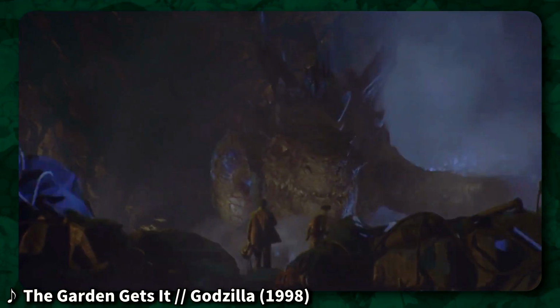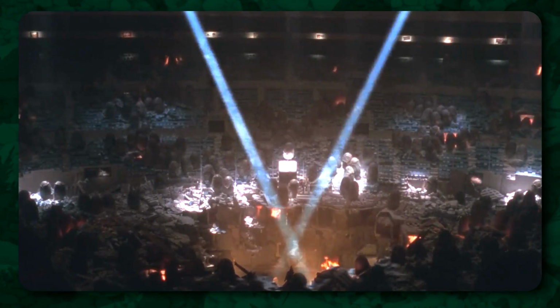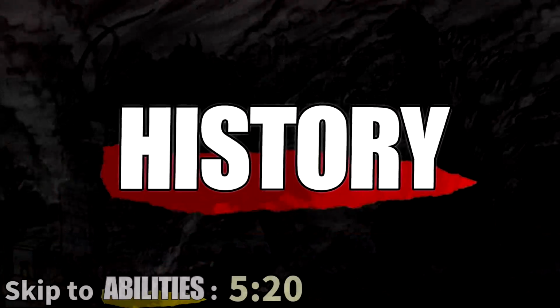The Babyzillas are the offspring of the Godzilla that attacked New York in 1998. The monster asexually laid 228 eggs in Madison Square Garden, which hatched into the Baby Godzillas.